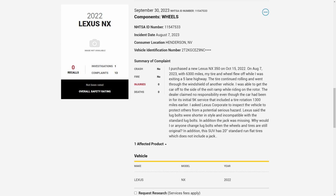The tire continued to roll and went through the windshield of another vehicle. I really hope that nobody in the other vehicle was injured or hurt. I was able to get the car to the side and exit the ramp while riding on the rotor. The dealer claimed no responsibility even though the car had been in for its initial 5,000 service that included a tire rotation, 1,300 miles earlier.